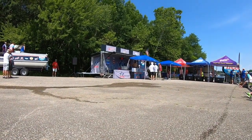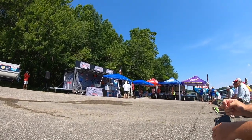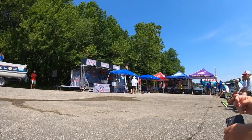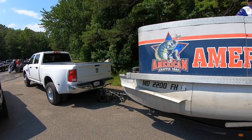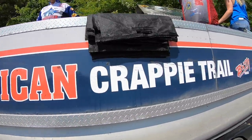position out of 63 teams. Having never seen the lake, we felt really solid about this experience, and we are looking forward to day two. The question becomes, do we go back to the same cove, or do we go to the other cove that we had marked? The other cove has a ton of structure. Unfortunately, it is about 6 miles down the lake. So here we go.